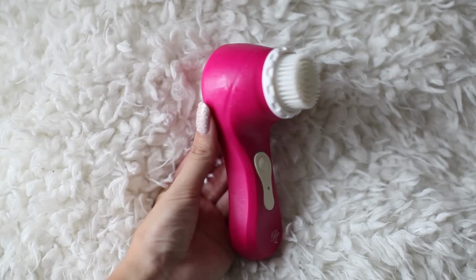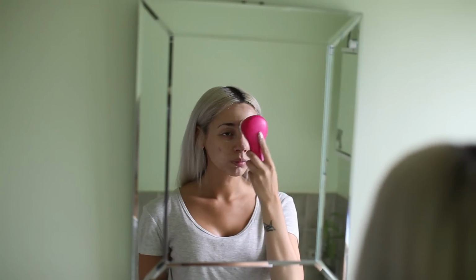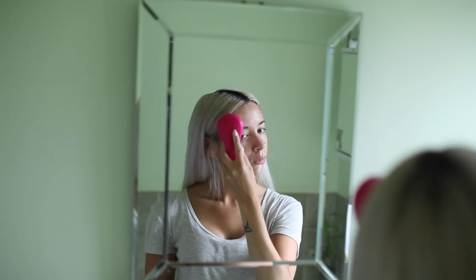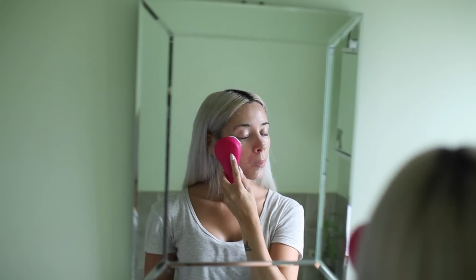So once I have massaged that into the skin, I then use my Magnitone. I run this under the tap and then shake it off, otherwise you're gonna spray everywhere in the bathroom because it's just gonna go everywhere. I then use this across my face, keeping it moving, and the brush head I have on this one is the luxury silky one, so it's softer than the normal brush head that comes with it. I just prefer the softer brush head.